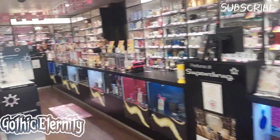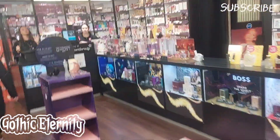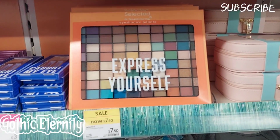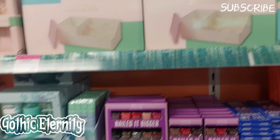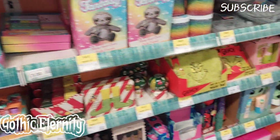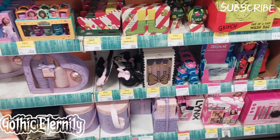So then I decided to look at the perfumes because who doesn't love a nice perfume? And I love it over in this corner because it's all very black. I decided to look over in Christmas selections because sometimes you do really big palettes for really cheap prices. And they only had one.